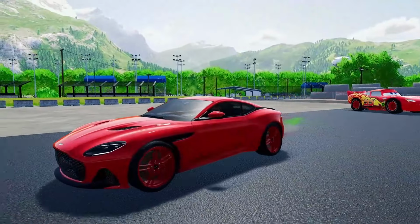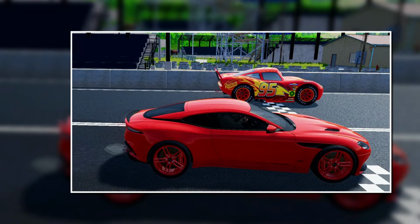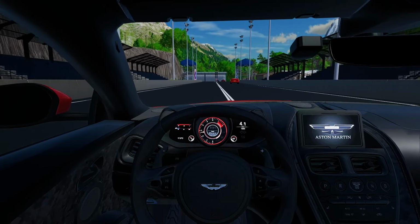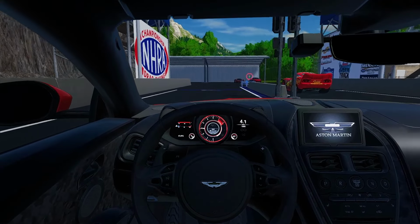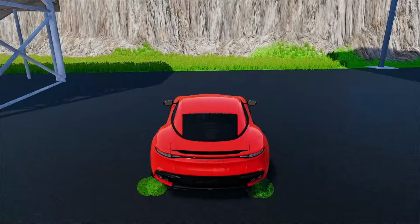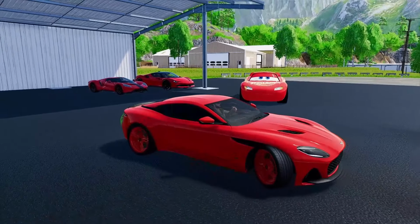Okay, Lightning said that he won. He was in the leading part of us. So let's review the footage. Okay, we reviewed the footage with the experts, and as you can see, Lightning McQueen won that race by an inch. Your tires do have to be crossing the line in order for you to win, but he did cross it first, so congrats to him, but we are moving on to the third.